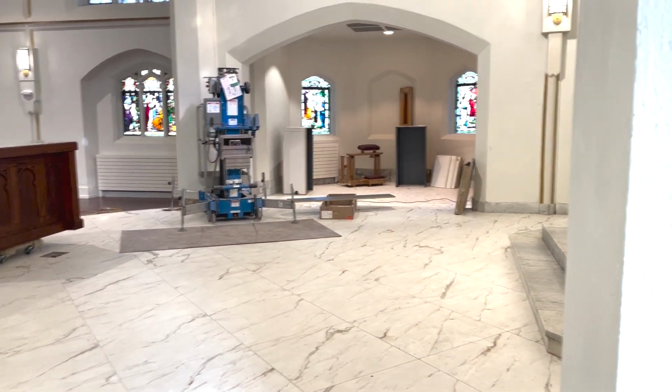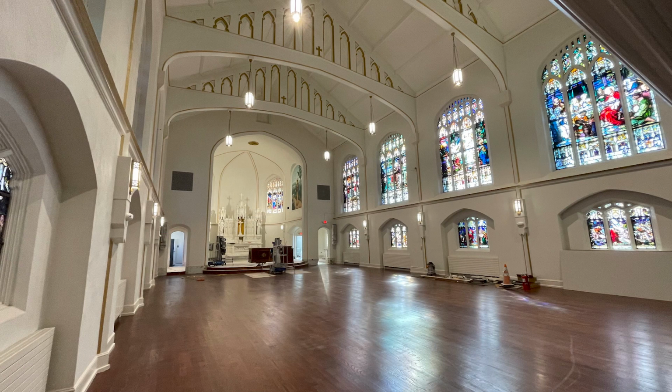I'm going to go back and just show you a couple more photos. These are the same photos again, so you can see them, how beautiful and bright the church is.